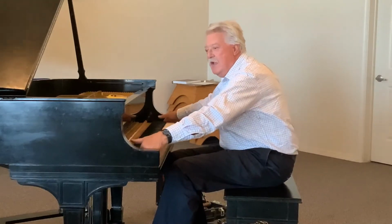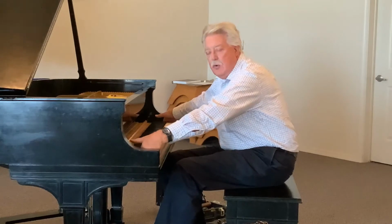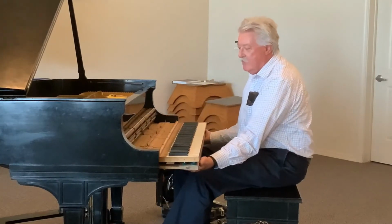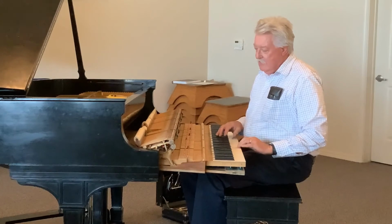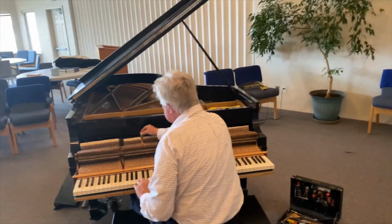Can you show us what you do when you work with the action? Oh, I certainly can. This piano is a Steinway, 7-foot Steinway, built in 1926. And we pull the action out like this. And when you play a note, you can see the hammer comes up and it strikes the string.